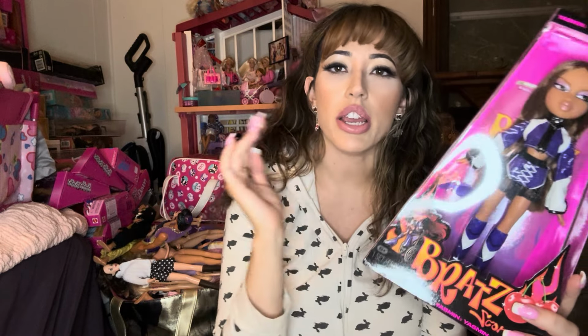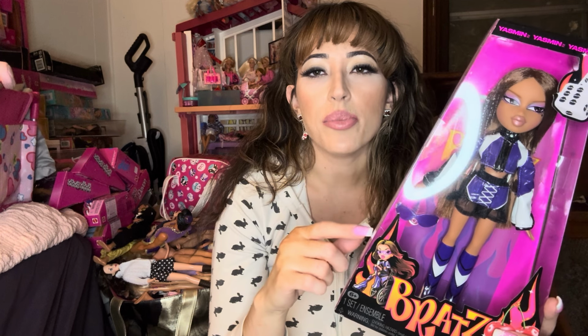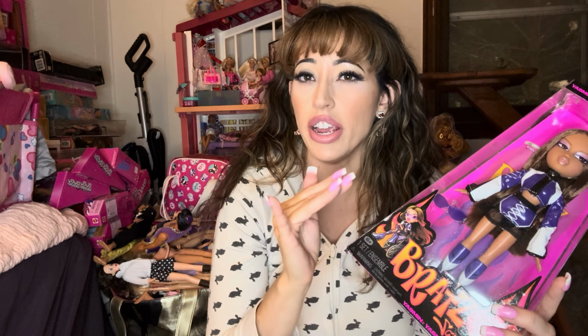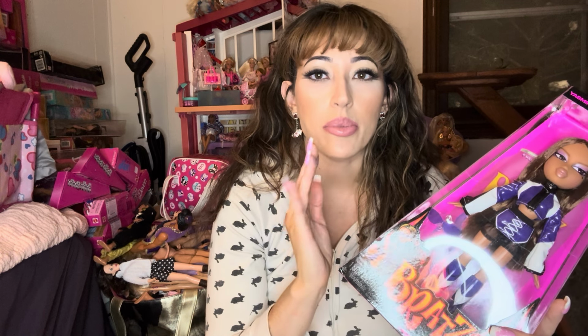I usually gravitate towards Sasha first in most lines. Sasha or Chloe usually. Yasmin and Jade. Well, Jade is usually my least favorite. But Yasmin, I have a lot of Yasmins though, because I feel like I resonate more with how she looks for myself. But usually I feel like I gravitate more towards Chloe and Sasha first. I usually pick them up first. But I don't own any Jades. Not one Jade. I don't even have one that somebody gave me. Not because I don't want one, just because I don't go out and buy them. So I just don't ever find Jade to be my favorite.